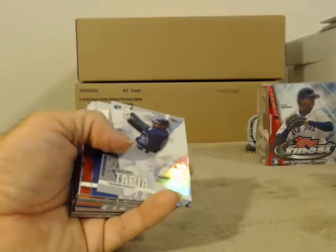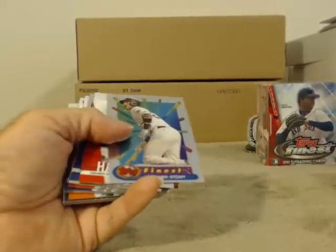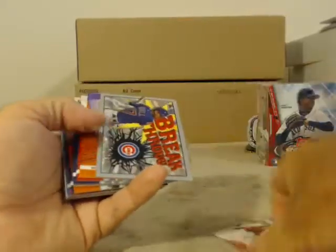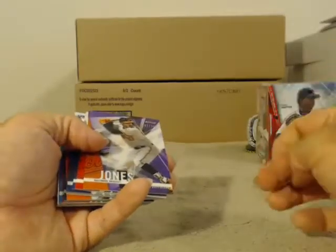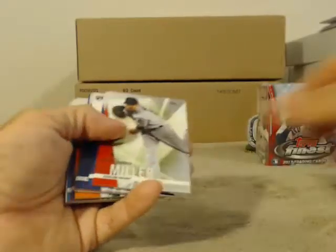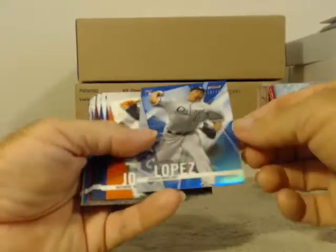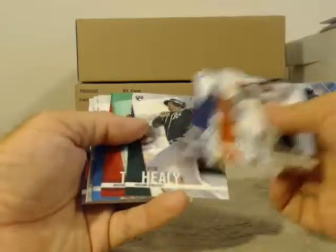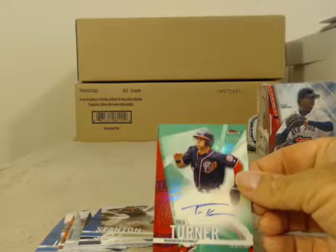Yeah, I mark them on the side if I can. Tapia, refractor. Story, basketball. A Russell breakthrough. I don't know. Chris Bryant isn't too bad. Adam Jones, 87 of 250. Purple. Martinez, refractor. Lopez, 113 of 150. Trea Turner, green, 55 of 99.